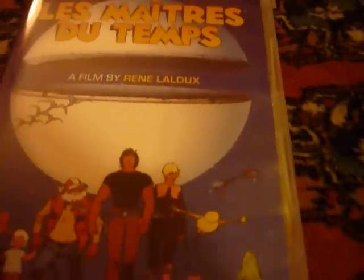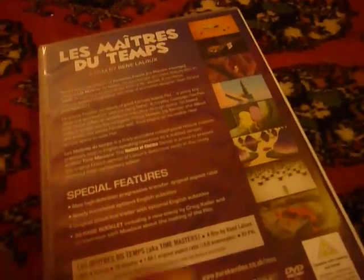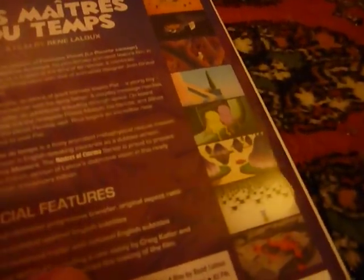Next is the one Master of Cinema I picked up. Spine number 62. It's Les Maîtres du Temps by René Laloux, or Time Masters. I finally completed my Laloux collection with this film. I knew I was going to like this film, but I didn't know how much I was going to like it. I really liked it a lot. I really like Laloux's imagination. He's very unique. He has a really distinct style, and it's a shame he only made 3 feature films.